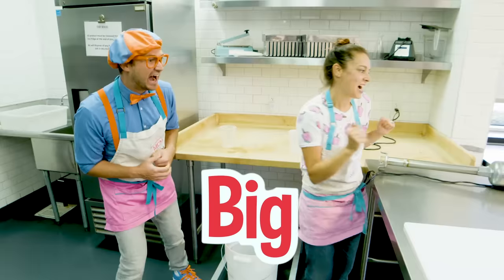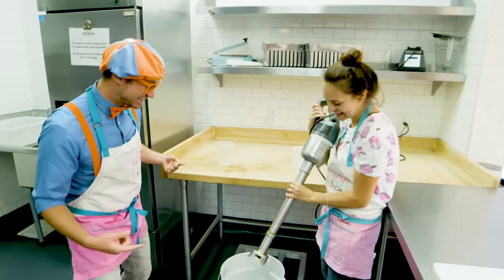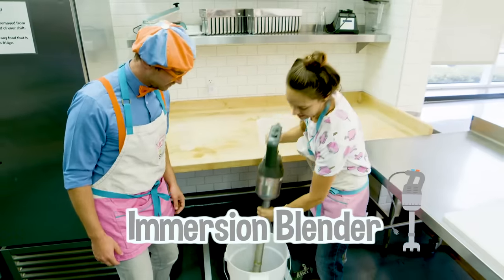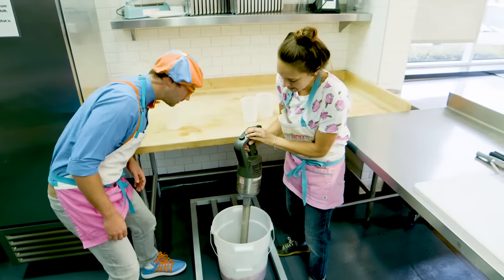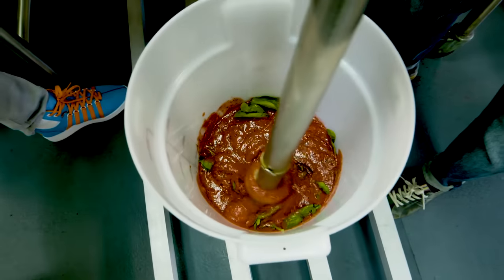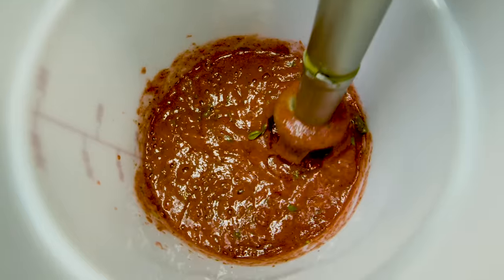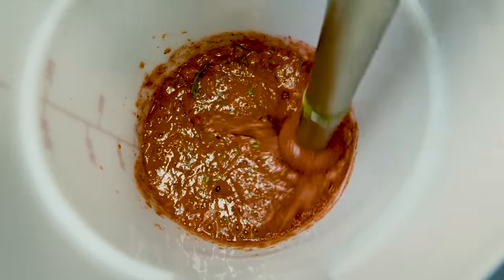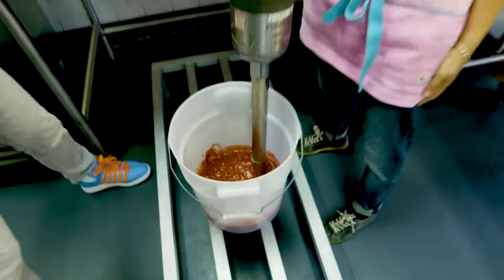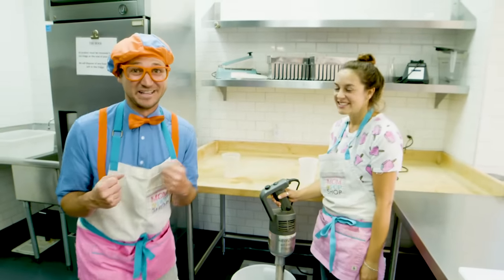Really? I'm excited. Whoa, look at that. That thing is massive. What does that thing do? This is our immersion blender. Wow. So you put it in. You hit the button. Whoa! So that just blends it up into a liquid? It sure does. Wow, that looks so yummy.